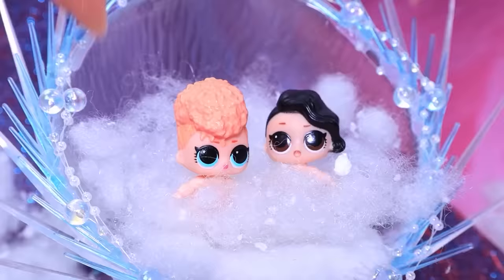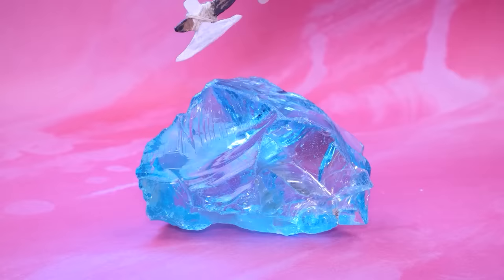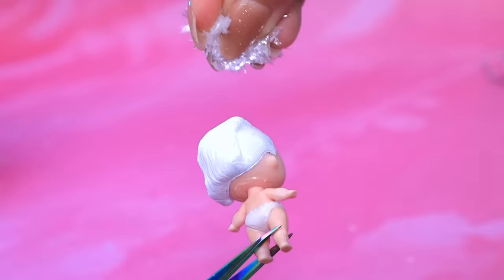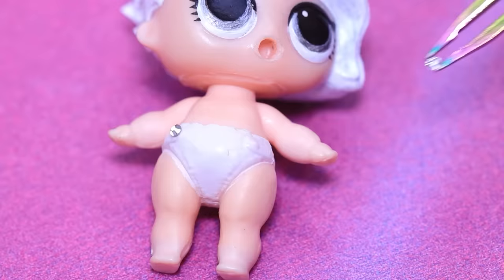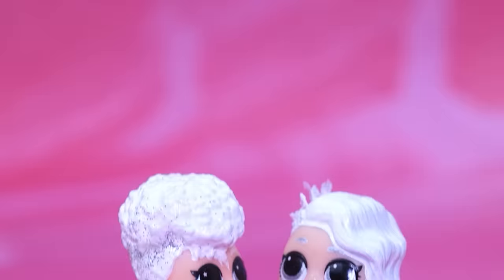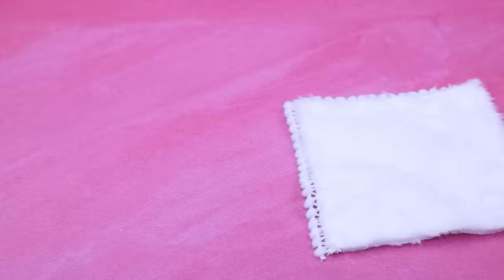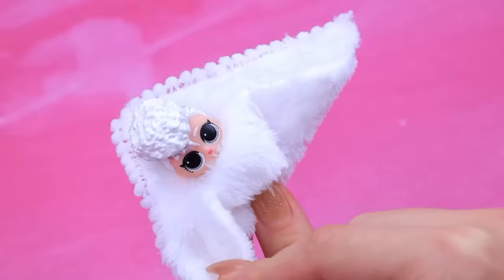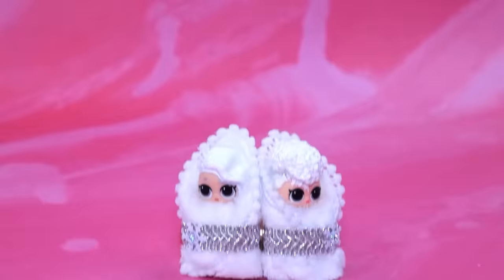Shh, magic happens. Who's there? Paint the hair. Let's get some ice. Add some silver. Make blankets. Delicate braid. Swaddle the babies. They will definitely be warm. Lovely snowflakes. So pretty.